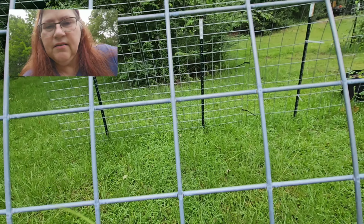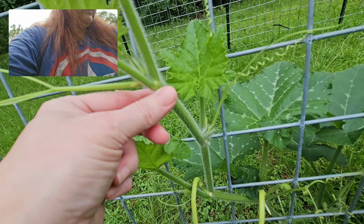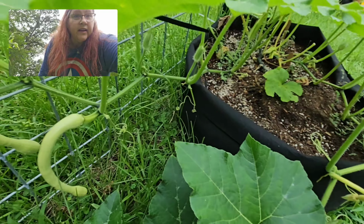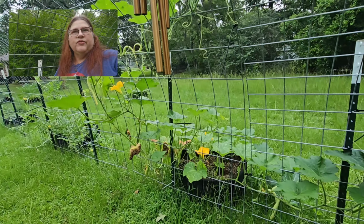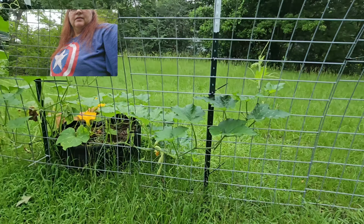Let's tuck this in here. Well, it's a little too... Look how thick this vine is. Now, they're supposed to be resistant to squash vine borers. Texas, East Texas, Louisiana area. Yeah, not so good with that. It is actually growing up onto the top. I'm going to be so excited. Look, I mean, just one plant in a 45-gallon grow bag. Super exciting. It's going to grow over this.